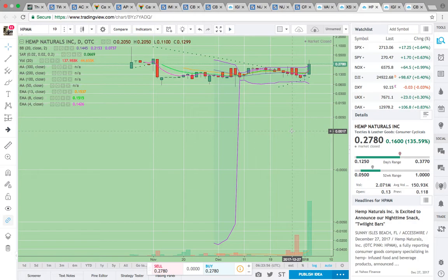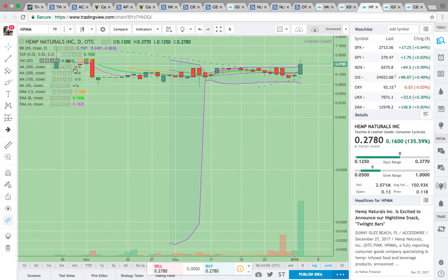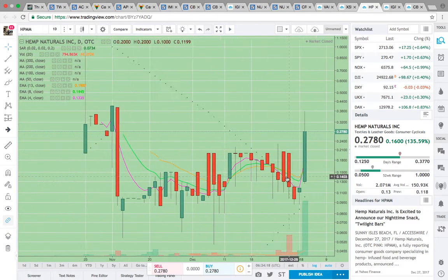Let's look at HPMM. Okay, so this is another stock that's heating up. As you can see here, it just started trading, it looks like, back here in October. That's what this chart is showing. And as you can see here, I'll get rid of the Bollinger Bands. It's heating up. It has the volume spike today, and it has the big volume bar. Okay, so it had some news here. Keep an eye on it.